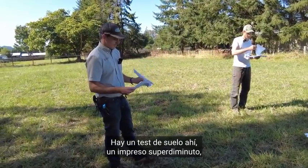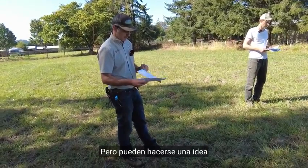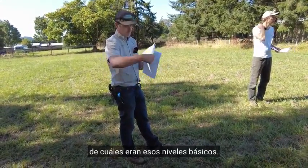There is a soil test in here, super tiny printout, so I apologize for that. But you can get a little bit of sense of what those basic levels are.